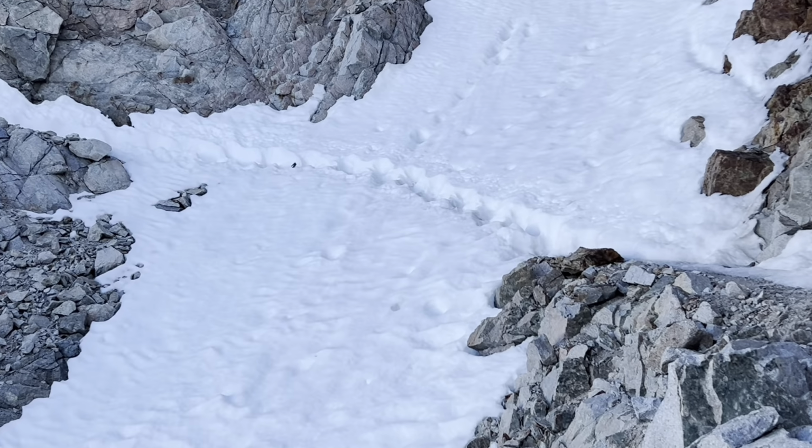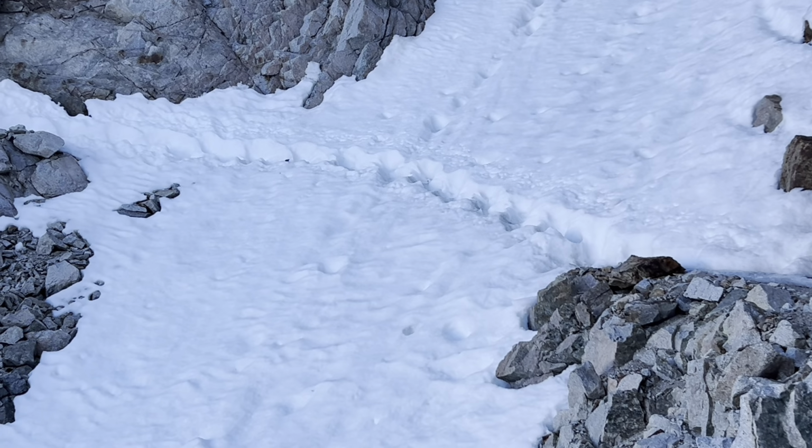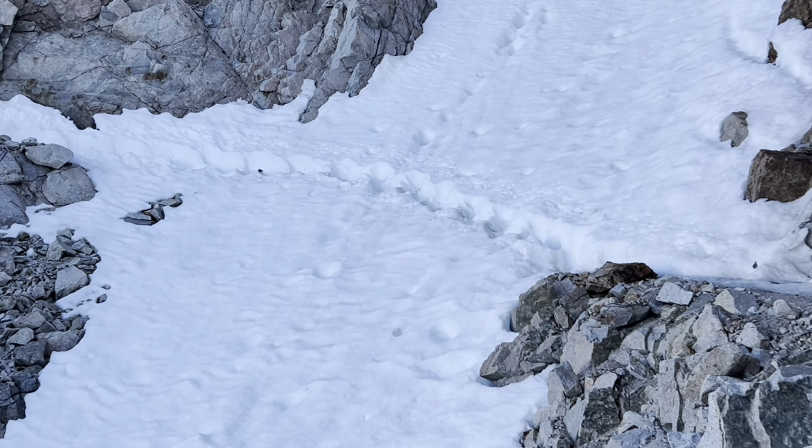All right, most of the switchbacks were clear of snow. We got this little snow traverse here. Just to be on the safe side, I'm gonna put on the micro spikes again and break out the ice axe.